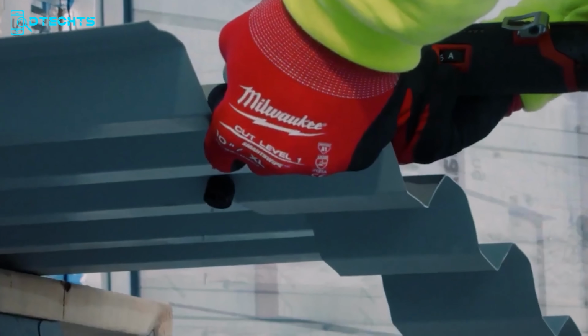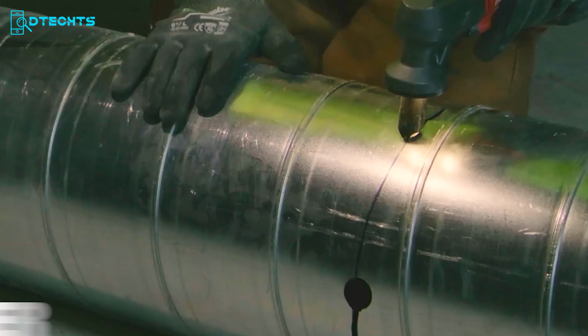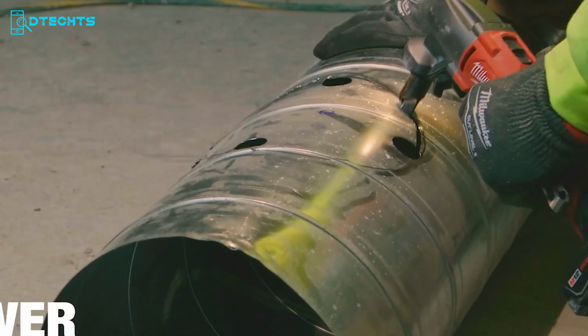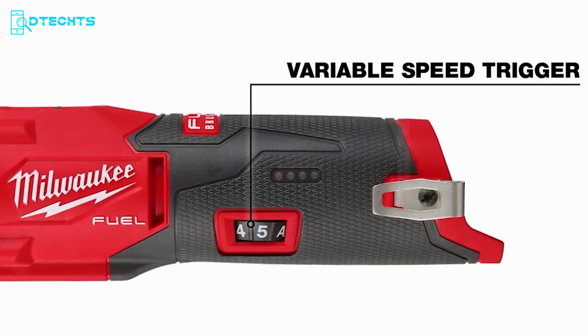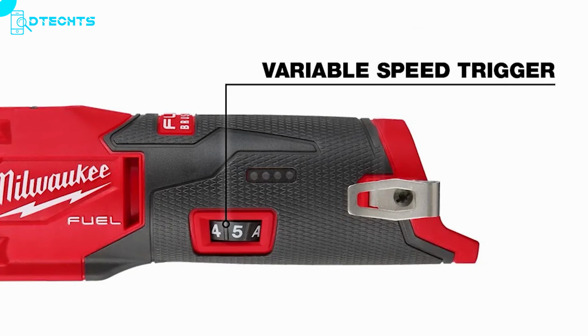The variable speed dial provides optimum control for materials of different thicknesses, while the tool-free die holder orientation changing mechanism and LED work light increase productivity with absolute comfort.